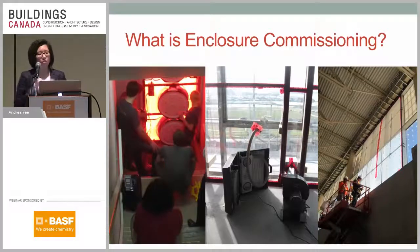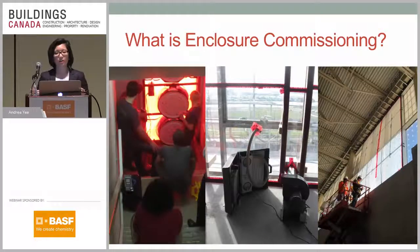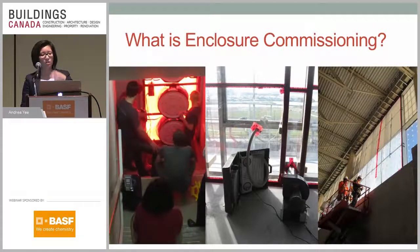So what is enclosure commissioning? So we talked about the general commissioning process. We talked about building commissioning. There's different types of building commissioning. And now we're talking about enclosure commissioning, which is a subset of the two that we were just talking about. So that refers to the commissioning process which only deals with the enclosures, the building enclosure and the building envelope.